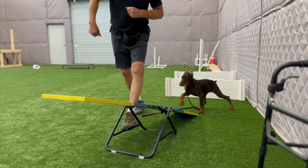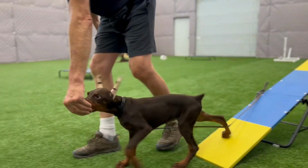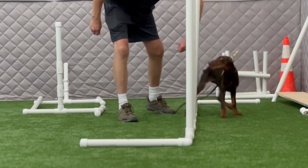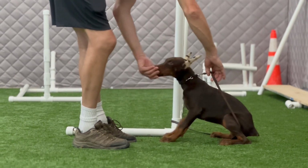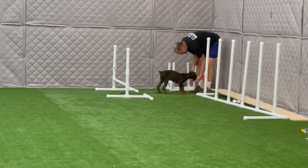We also expose our puppies to a lot of different things. This includes agility equipment, which helps build their confidence. We, of course, keep all of this very safe for them. It's all very low-level agility equipment, so very low jumps and low-impact equipment.